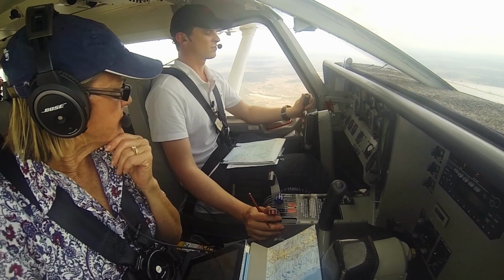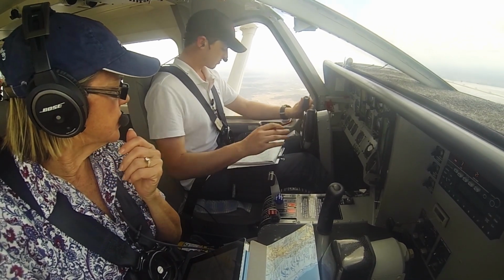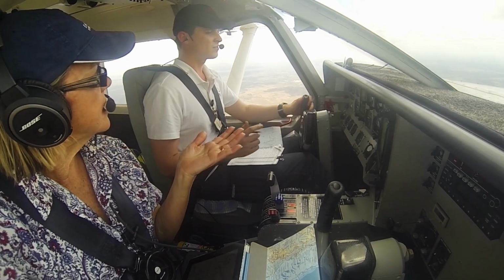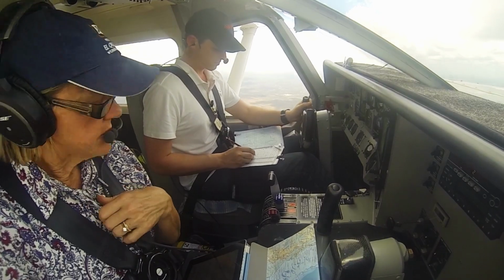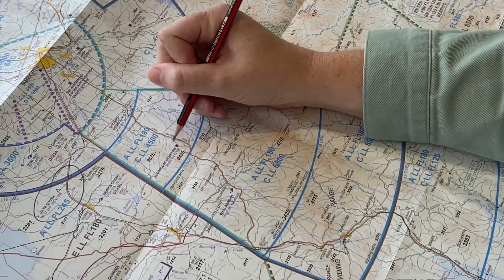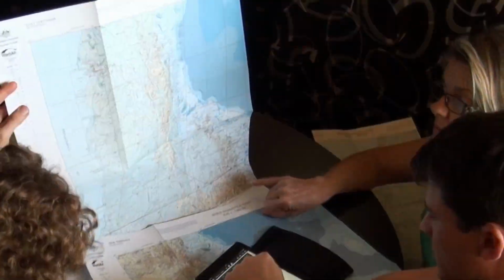I really like to have the paper map in front of me in controlled airspace in case ATC does have a requirement to direct me via a waypoint that is not the one I've planned for. And I will put big circles around all the possible waypoints or approach points that ATC might use. That's just me. I'm a paper girl.